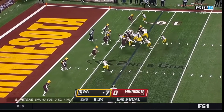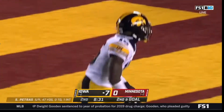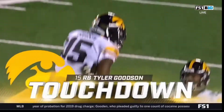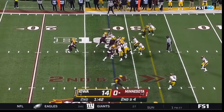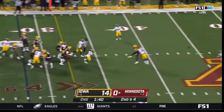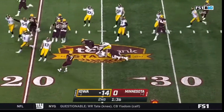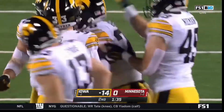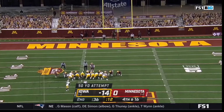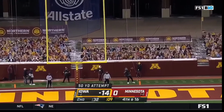Lined up in the Wildcat, running back Tyler Goodson takes the snap and runs untouched, 14-0 Iowa. 1:43 left in the half. Tanner Morgan looks over the middle and it hits off the hand of Bateman and into the hands of safety Jack Corner, who returns it to the Minnesota 26. Minnesota's defense holds, and Keith Duncan lines up for the 50-yarder that sails wide right. Score stays 14-0 Iowa.